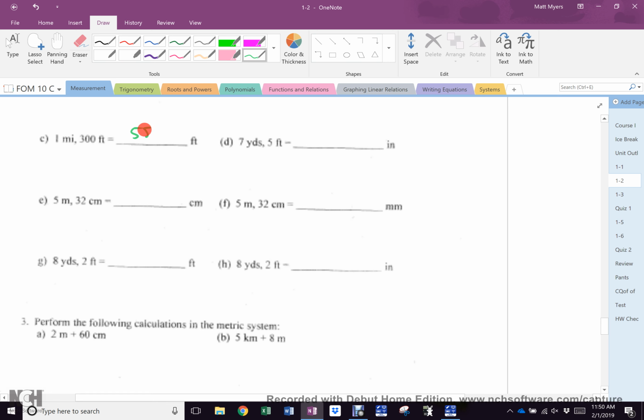This is 5,580. This is, in inches. Ooh, that's a tricky one. 7 times 3 is 210, 252, and 60, 312. That is 532. That is 5,320. That is in feet. 8 times 3 is 24, and 2 is 26. Oh, yeah, 26. In inches, 8 times 36 is 240, and 48 is 288, and 12 is another 312.